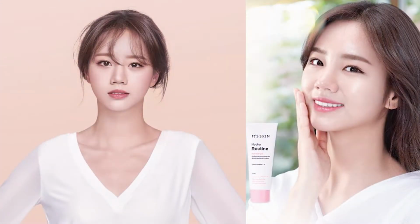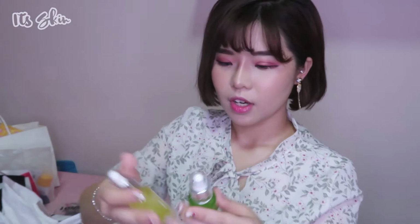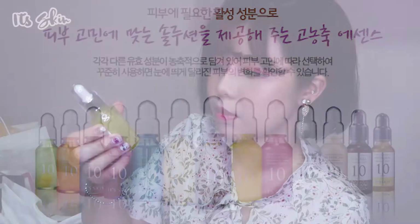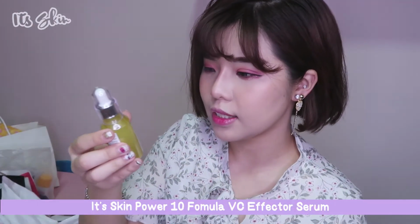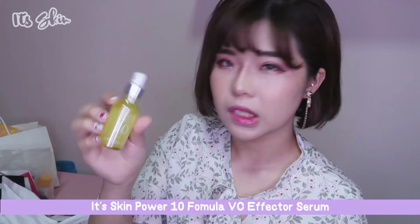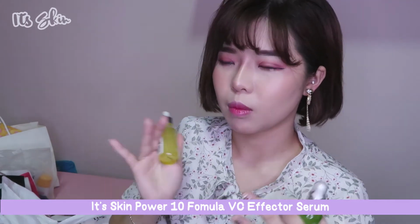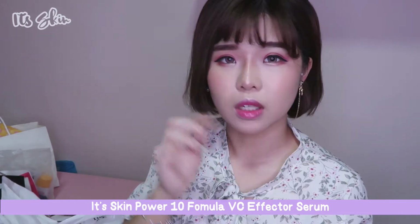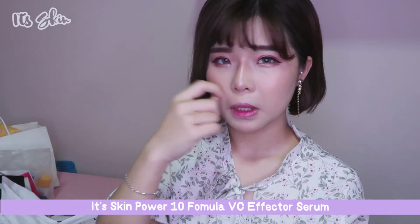Alright, the next store, It's Skin. So from It's Skin I only got 2 items, and it is their also popular serums, and I got it in the yellow one, which is really popular. This is the vitamin C one. It's their VC Effector. Basically this one is vitamin C, supposed to help you brighten up your skin, and I've got a couple of scar marks over here at the side of my face which are annoying me to the max, so I'm trying to see if this can help to lighten it.